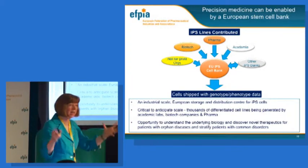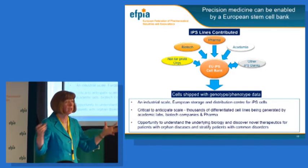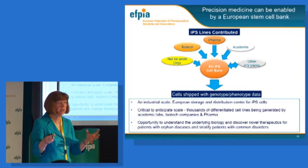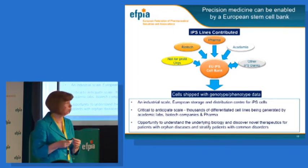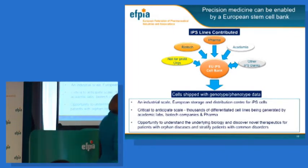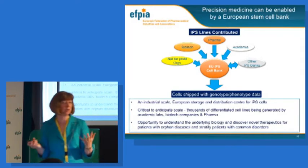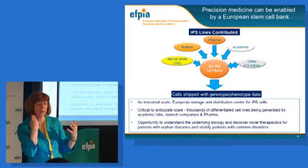Can we collect those cell lines? They're infinitely expandable. Why would you make more than you need when you can expand them and share them? So we can collect iPS lines from not-for-profit organisations, people with genetic mutations. Those patients are searching for cures. They're searching for people to help them develop new medicines.